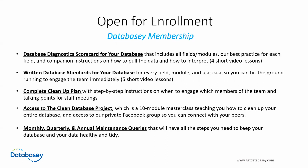And here's the thing, I want to help you with this. I've already written a database diagnostic scorecard specifically for Razor's Edge. It has all of the fields and modules. It has our best practice for every single field. And it has companion instructions on how to pull the data and interpret your diagnostic scorecard.